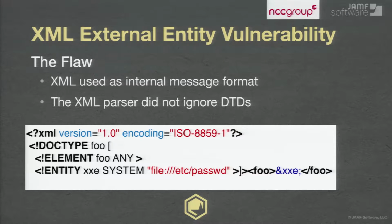Whenever you use this entity by referencing it like ampersand XXE semicolon, it will substitute whatever you defined as that string. But if you call it a system string like we have here, it will actually read that file from the file system and replace wherever you use that variable with the content of that file. So if you send this message to the server, it would execute that definition, go to the file system, read etc/passwd, and stick it in place of that XXE in the message. If you get that message back, you will actually see the password file from the server.